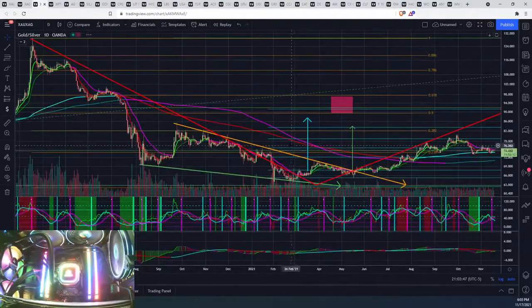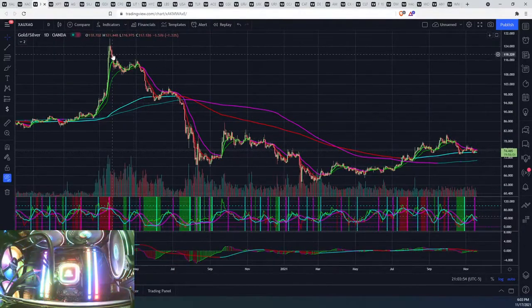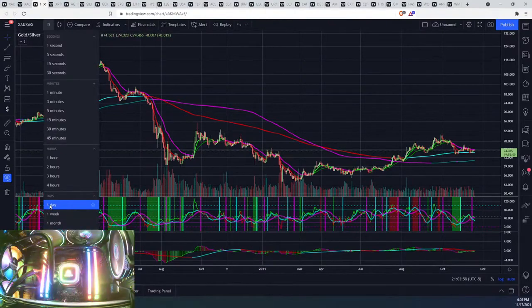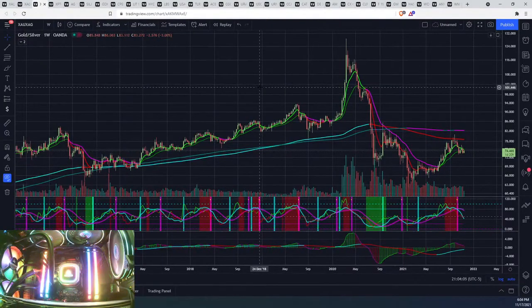Now let's look at our gold silver ratio chart here. Man, these charts are getting ugly. I might have to just redraw these soon. So this is our gold silver ratio chart. Let me switch over to the weekly actually. I prefer to look at this on the weekly just because it goes back so far. It gives us a little more accurate of a view.